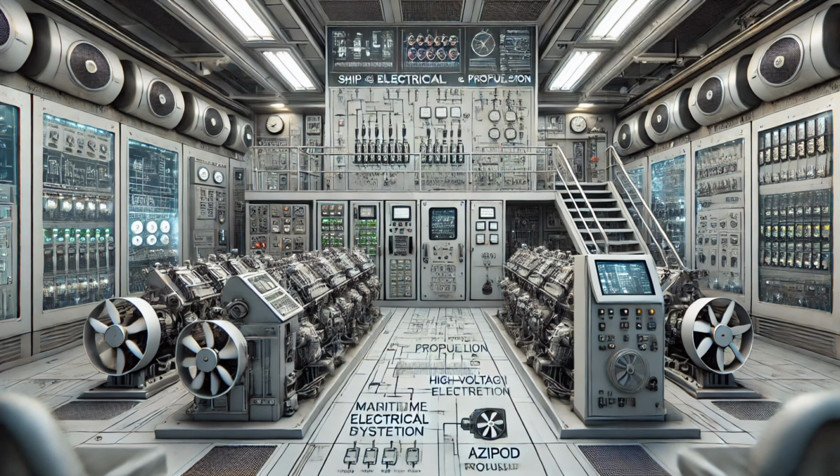These are pretty high-stakes pieces of equipment. Oh yeah, they have to be built to very strict standards. You've got international ones like the IEC and NEMA, and then you have the classification societies, ABS, BV, DNV, Lloyd's Register, those guys. They all have their own requirements for designing, building, testing, and installing HV generators on ships. It's all about ensuring they can handle the tough marine environment and operate safely and reliably. You don't want any surprises out at sea.